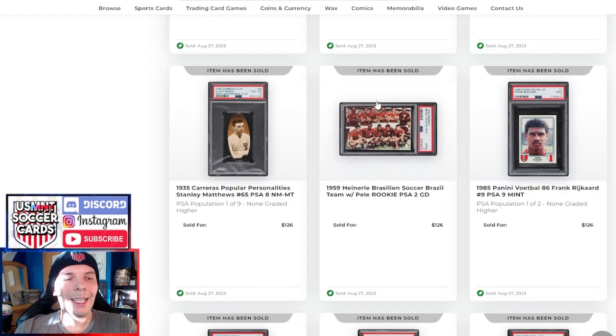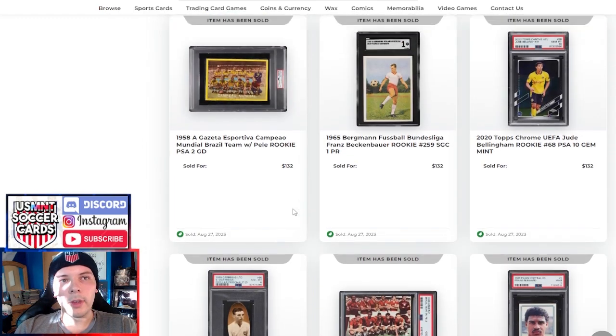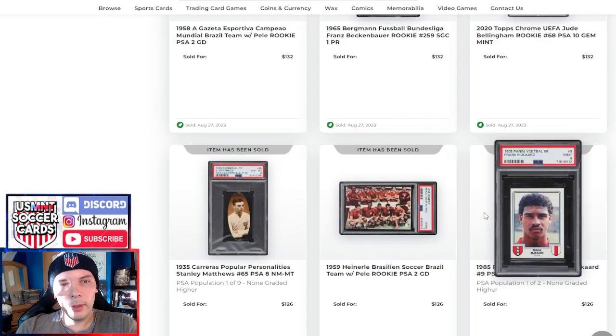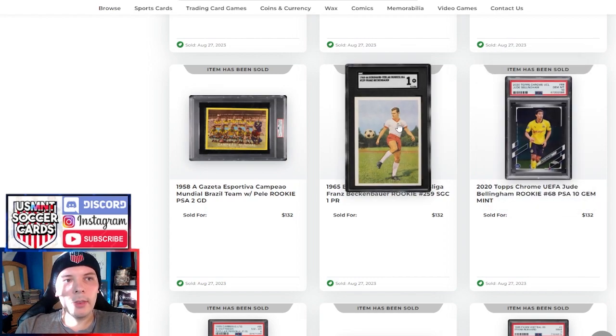1959 Heinerle team and a PSA 2 goes for $126. We have the Stanley Matthews 1935 sort of oval edition for $126. We see that quite a lot. This is an example of, I guess people do like Topps Chrome and UCL, and it's sort of the standard item. But, with Jude, how many people are going around buying all the Jude base cards? I don't really know. And there's so many options, while with Rijkaard, pretty simple. So very interesting to see that.